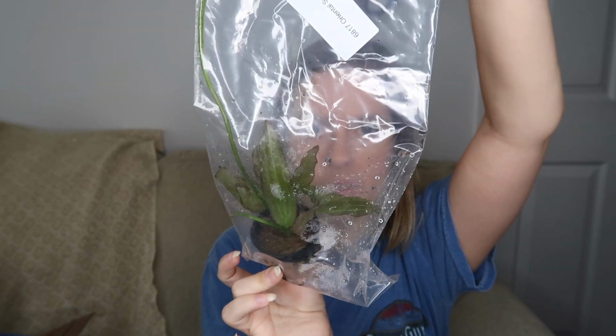Here I have a small sword plant. Now this one is potted, so we will have to depot it in order to plant it into the aquarium, which that's fine. He did send me several potted plants. Here we have a really big one, as you guys can see here, and this is an oriental sword. This one's gonna be really pretty. I'm excited to watch this one grow in my tank, and that's kind of what it looks like up close.